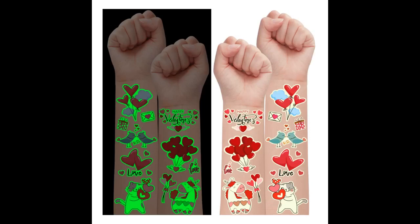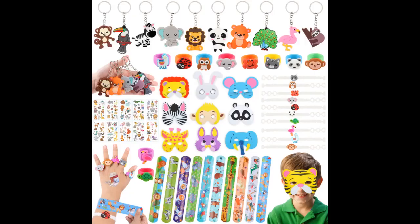So many choices for the kids. And not one duplicate. My son and his friends loved them. Bought these for my nephew since he's a big Fortnite fan, and he fell in love with them. There were so many different tattoos of characters and knickknacks from the game.